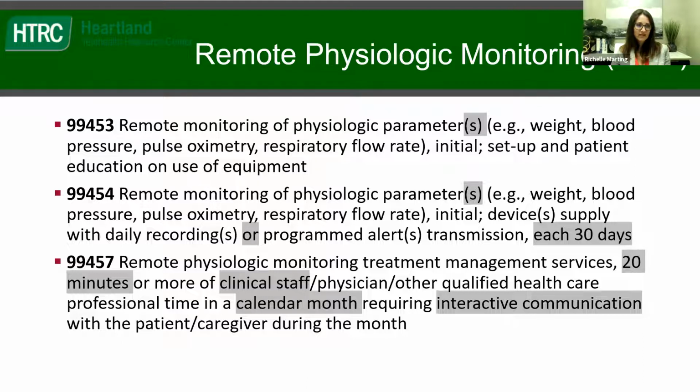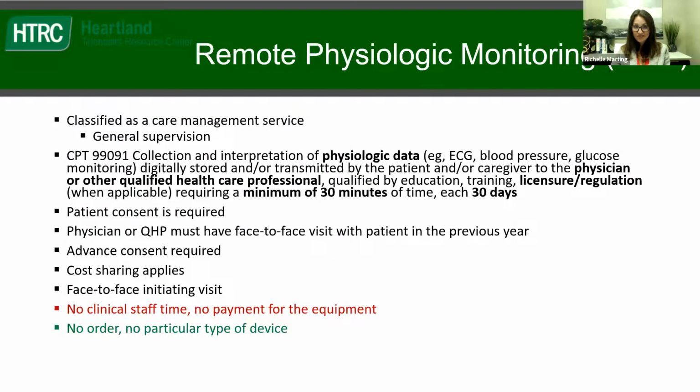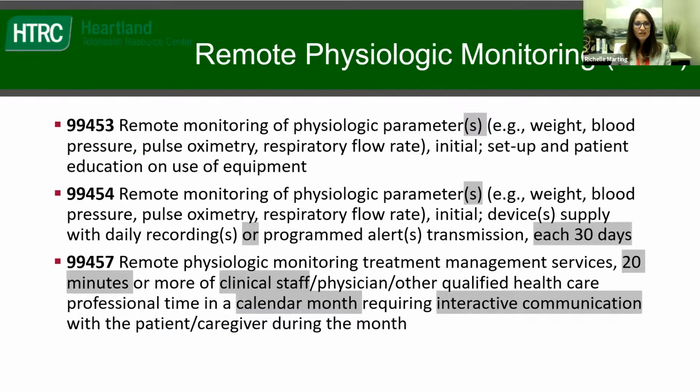But the code that really gets a lot of attention is 99457, because this is really the treatment, management, and monitoring of the patient. You'll see the 20 minutes of time. Okay, so that's different than the original code that required 30 minutes. 20 minutes of time. And then in gray here, you'll also see clinical staff time is included. So clinical staff is defined in the code book as individuals who are not able to bill independently for their service. So a physician is not clinical staff, nurse practitioners, not clinical staff. These would be like registered nurses, LPNs, CNAs, who still within their scope of practice can monitor this data.